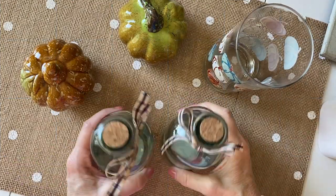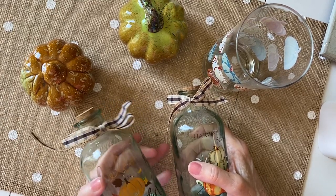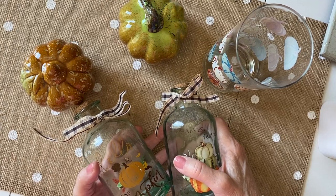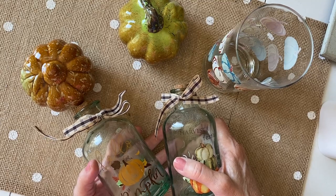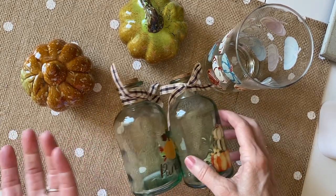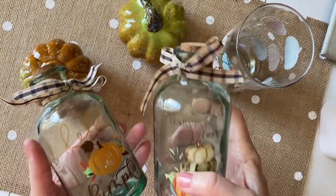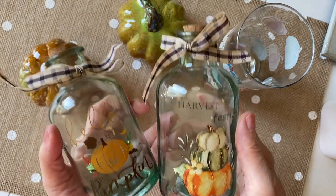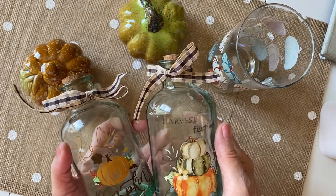These next few items are actually some of the Dollar Tree fall collection. I love fall. I could live in fall, autumn, the entire year. It's just beautiful, and I just kind of come alive during that time. So it's not surprising that I'm always picking up little fall decor. I have a lot of it, but you know what? These were just too cute.